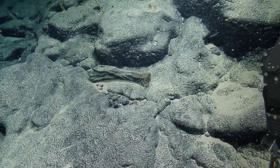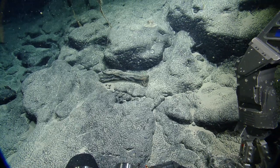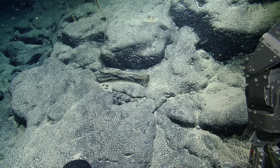Okay, you're locked in place. We're within reach. Let's see. We're on quite a slope, so hold on. We're totally within reach. Look at that. Although we might be having trouble getting the arm out.